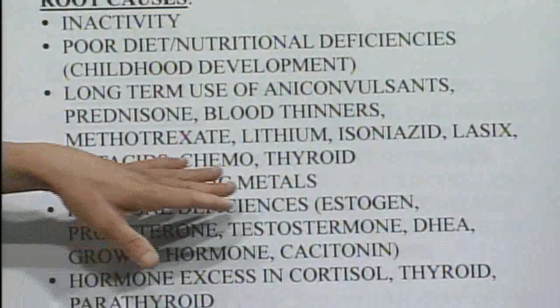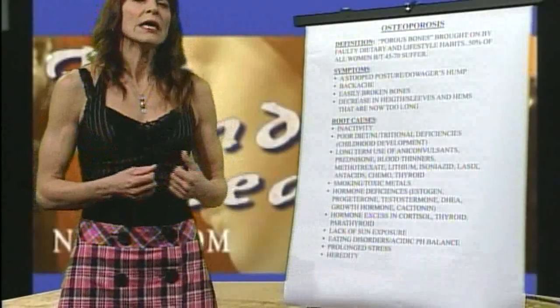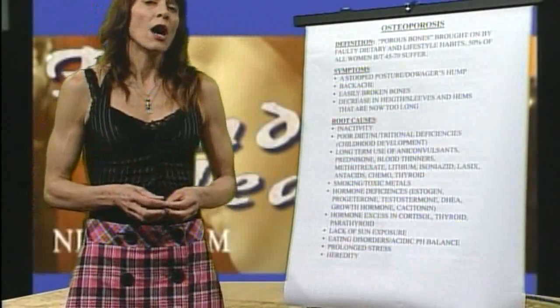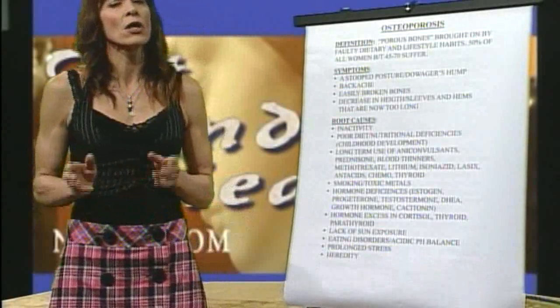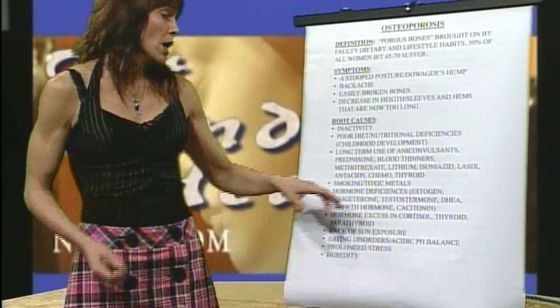Chemotherapy. Big thing, I have a lot of ladies, customers of mine, that have undergone chemo for breast cancer. And chemo long-term wise, oftentimes we'll see 10 years later a lot of issues with bones or bone marrow issues. Thyroid.